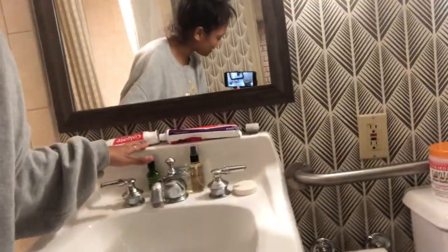You have your toilet right there, your sink, and this huge bathtub. The only problem with all of this is literally there's no room on the sink. Look at this. There's literally no room to put anything. And I have a lot of hair products and everything, and I can't fit anything on there. That's the only weird thing about this room, I would say. But anyways, let's continue on.